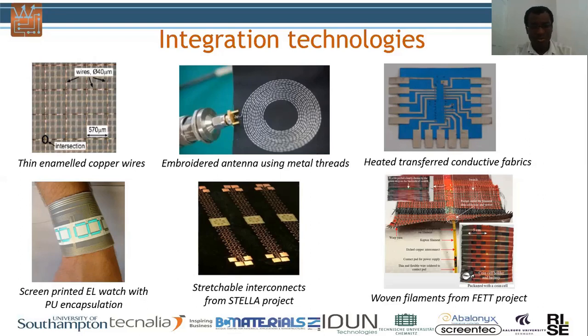Printing is also an approach for making electronics into the textile, and stretchable interconnects from the Stellar project have also been used. These use flexible circuits as conductors, and a more extensive approach of this is recently from the FED project, where standalone electronic devices on flexible films are woven into the textile.